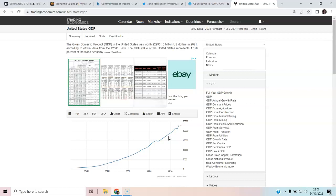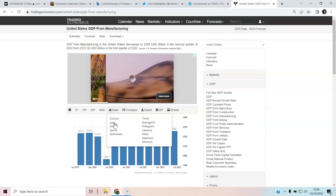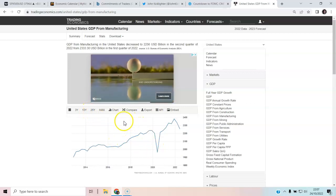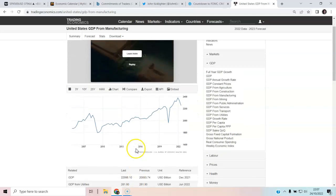But gross domestic product is basically just one metric. So if we look at, for example, GDP from manufacturing, let's say, for the States, and put it into a line chart, that's what it looks like. If I put it to a 10-year, for example, it's a little bit choppier because we had the pandemic there. And if I put it to maximum, this is not such a pretty picture.